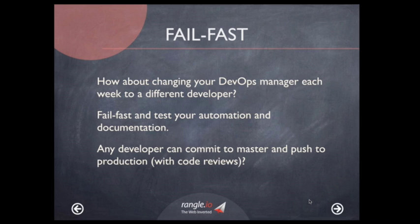Fail fast. So if things aren't working, how do you know, right? If you have a DevOps person who keeps everything working, you don't really know if it's automated. So what if you change your DevOps manager each week to a different developer? That will definitely tell you if your documentation and automation is up to snuff. You fail fast and you test your automation and documentation. Any developer who can commit to master and push to production with code review.